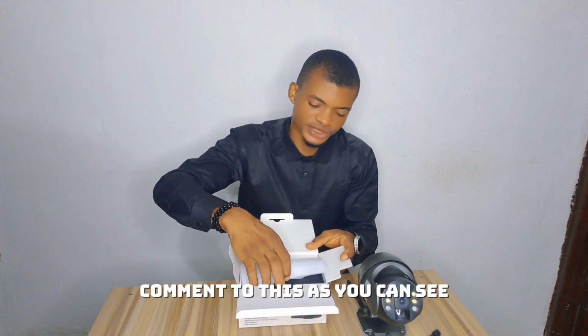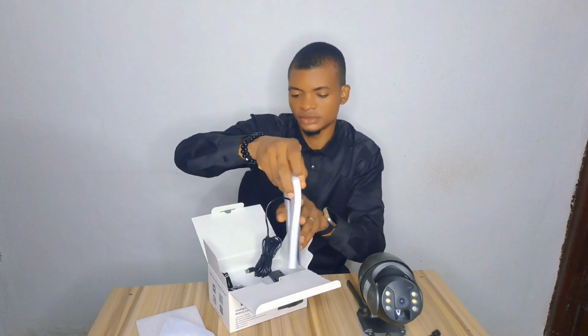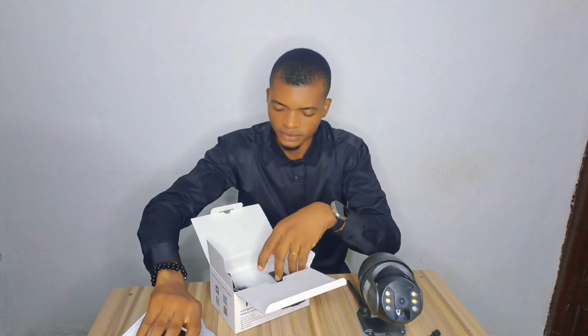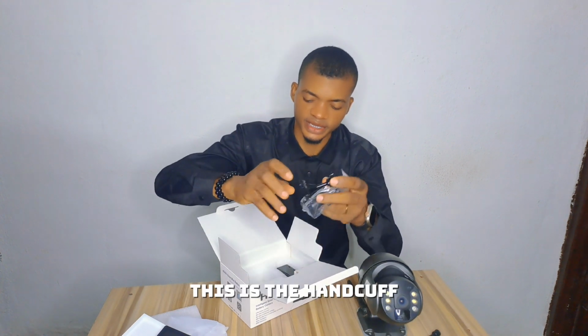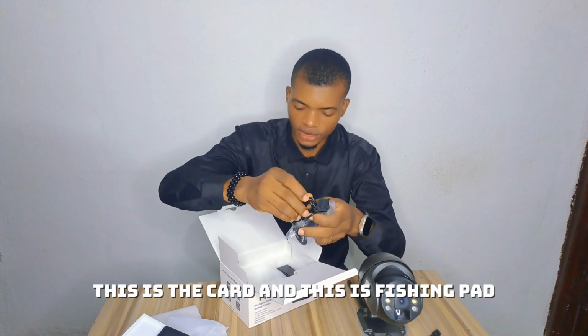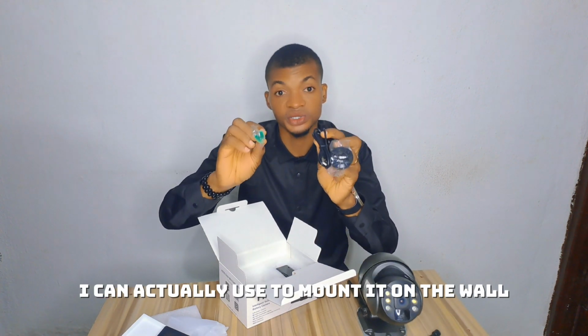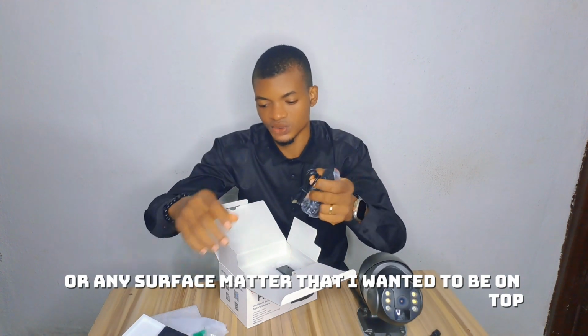Coming to this, as you can see, this is the solar panel for it. This is another kit for it. This is the hanger, this is the cord, and this is the fishing peg that you can actually use to mount it on the wall or any surface material that you want it to be on top.